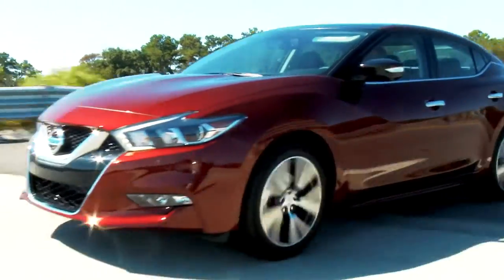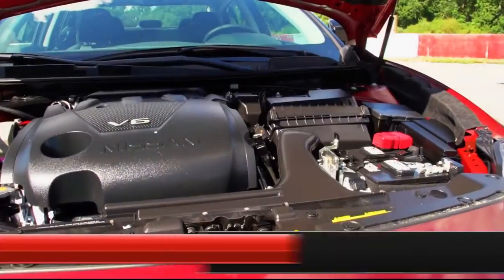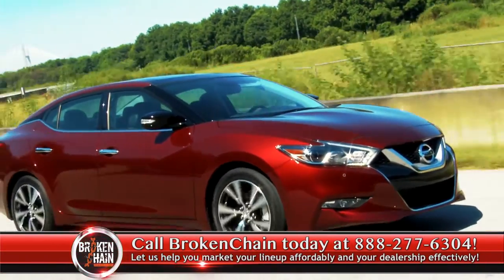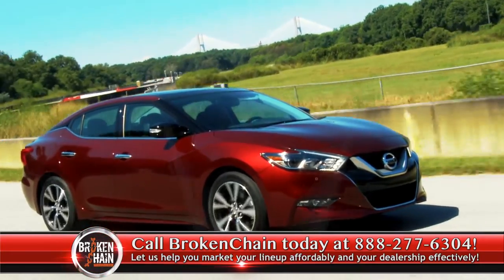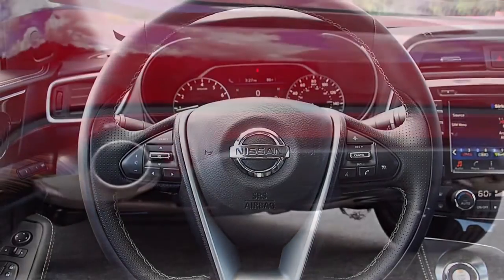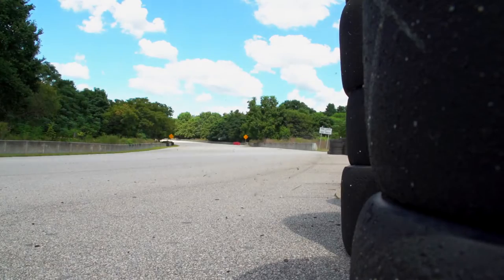secret to share. With the flip of the sports mode switch, over 60% of the 2016 Maxima's redesigned engine components change personalities. The throttle response sharpens. The steering becomes tighter. Gear shifting becomes more aggressive. And the exhaust begins to growl as the legendary VQ 3.5-liter 300-horsepower V6 engine rockets this thinly veiled luxury sedan to sports car-like 0 to 60 times.